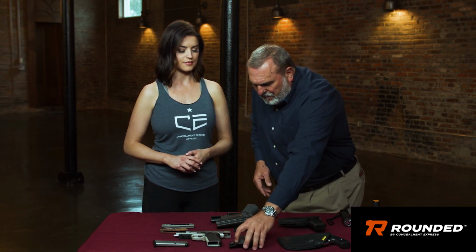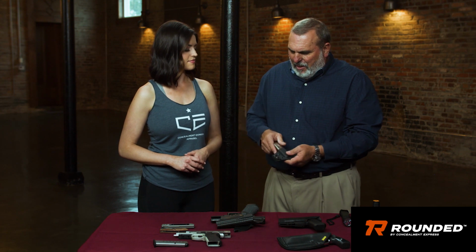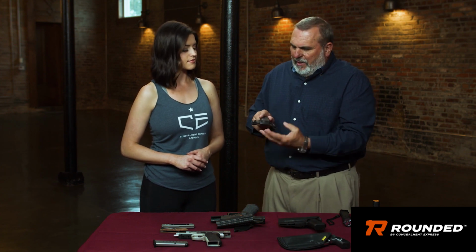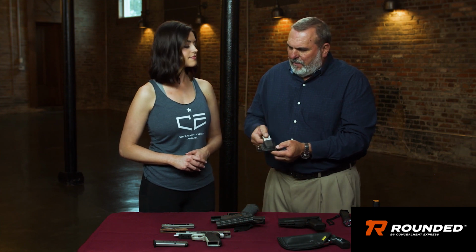Another accessory, extra magazines. Remember when you asked me earlier, what's the biggest advantage of the semi-automatics? Well, it's more bullets, and people not only want all that are in there, but they want to carry a spare magazine with them, and this fits on your belt, and it's an easy way to carry a spare magazine.